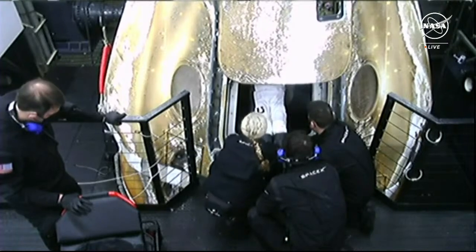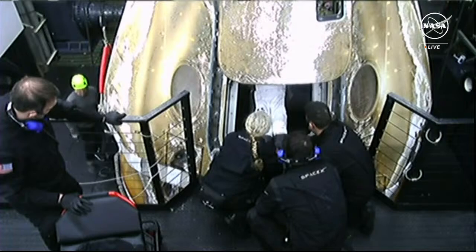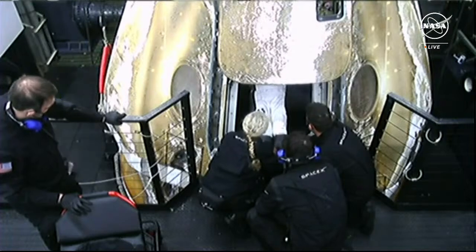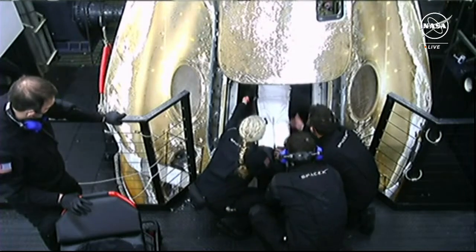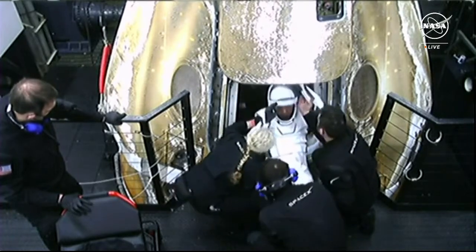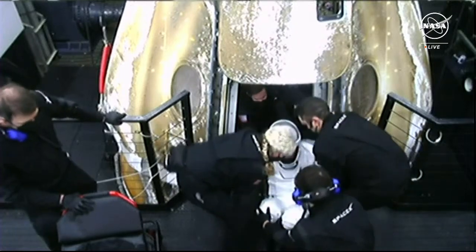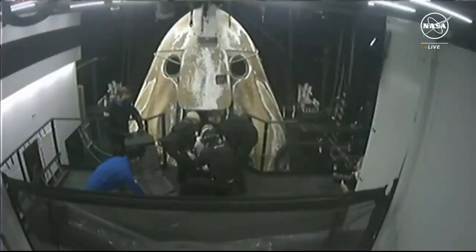Once again, this is standard procedure for assisting all the crew members into the medical bays. And Satoshi Furukawa, the last member of Crew 7, now out of the vehicle.